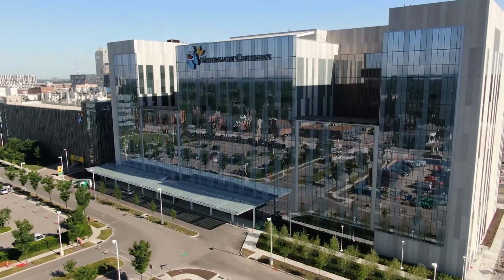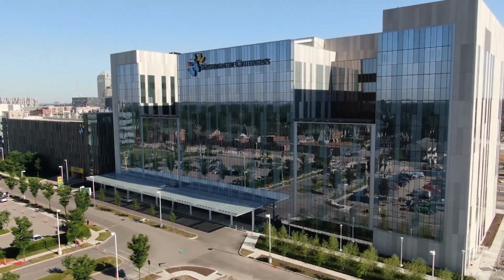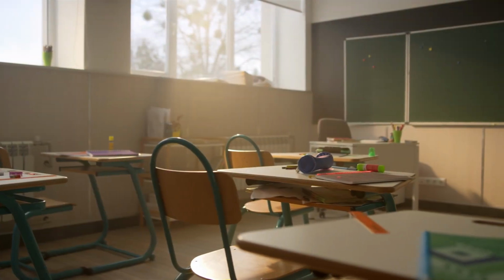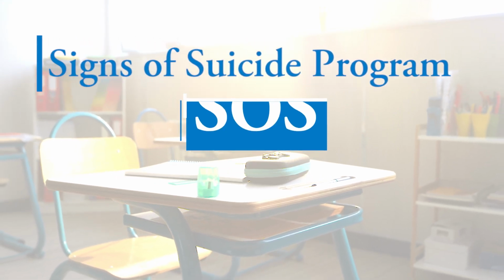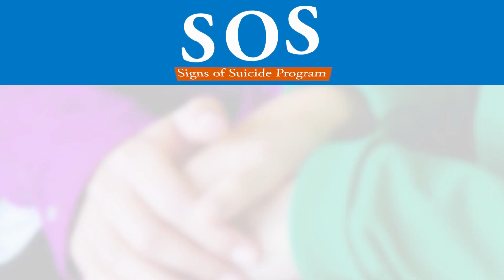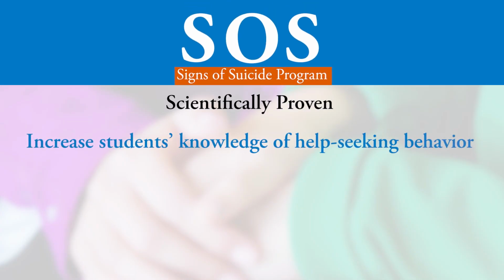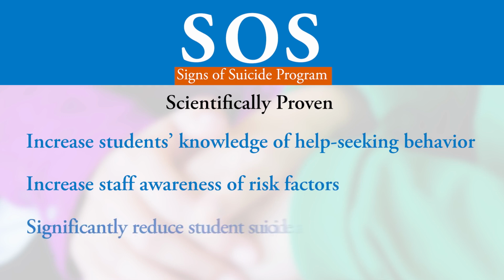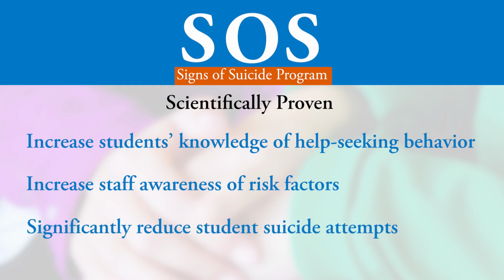CSPR at Nationwide Children's Hospital is a combined research institute and prevention team. The prevention team takes our pioneering youth suicide research and partners with schools in Ohio to implement the Signs of Suicide, or SOS, program developed by Mindwise Innovations. SOS is a universal program that teaches students what to do if they're concerned about themselves or a friend attempting suicide. SOS is evidence-based to increase students' knowledge of help-seeking behavior, increase staff awareness of risk factors, and significantly reduce student suicide attempts.